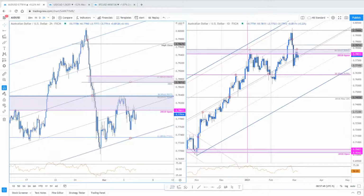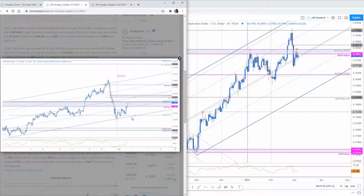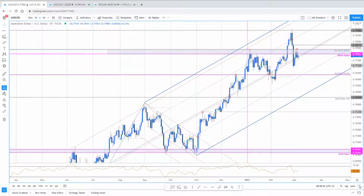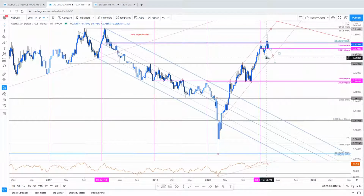So here's Aussie. And here's Aussie as it looked back a couple of days ago. You know, we had rallied off of uptrend support, and then we kind of failed here. Been ranging ever since. We haven't done jack on this. Well, let me just take you a quick round trip for Aussie. Here's Aussie on the weekly charts. Big old outside weekly reversal off the high is typically a bearish development. This is your first test on the recovery.